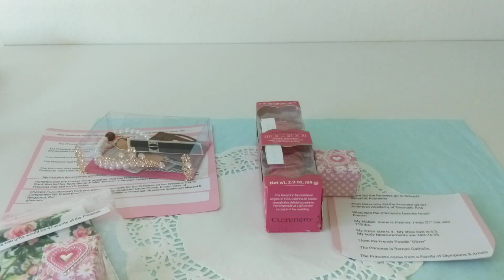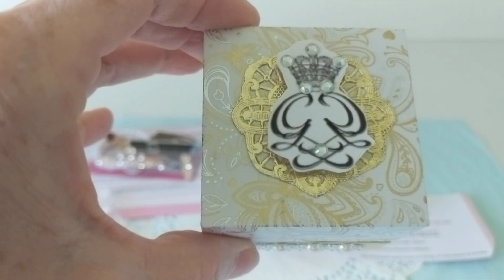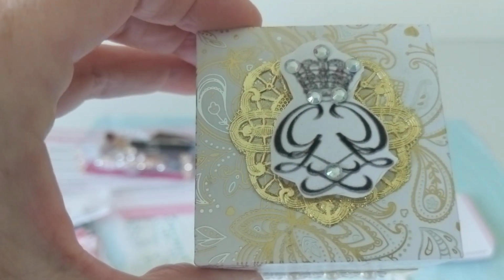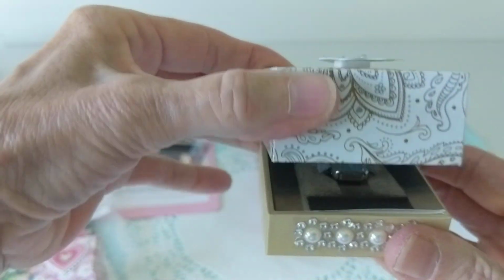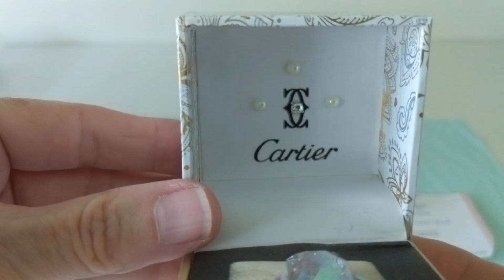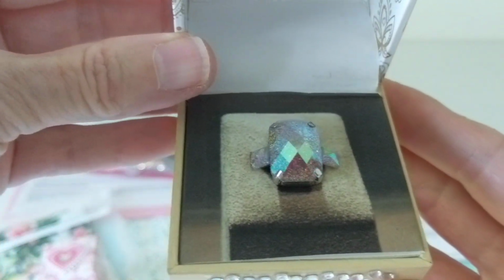So let's just look at maybe what her diamond ring would have looked like. I see some initials on here. I don't know if that gives away a clue. We open up the box and we see it's by the designer Cartier, and this is what her diamond ring would have looked like.